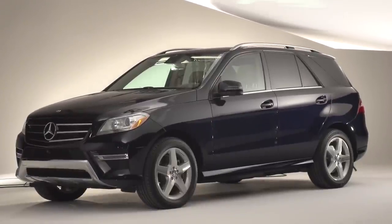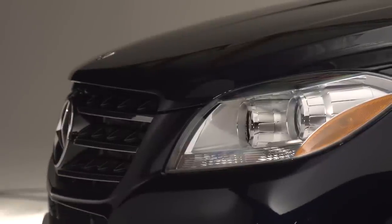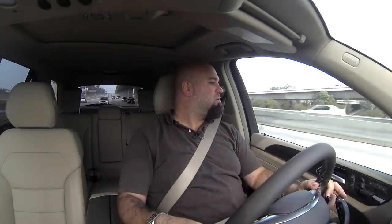It competes with, of course, the Cayenne diesel, the Touareg diesel, the Audi diesel, and the BMW X5 diesel, all of which are excellent options. I will say that they are all really good cars, very tough competition in this class. So, where does the Mercedes stand out from the competition? Well, for one, the engine is fantastic.